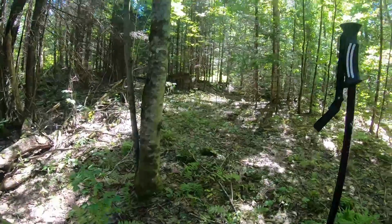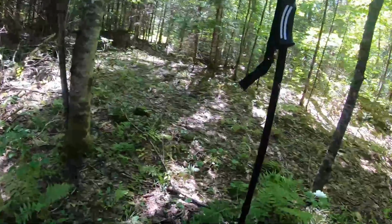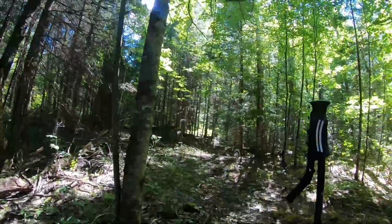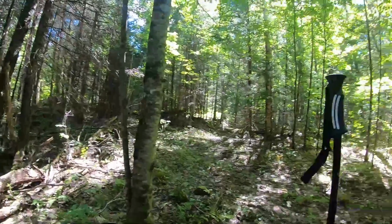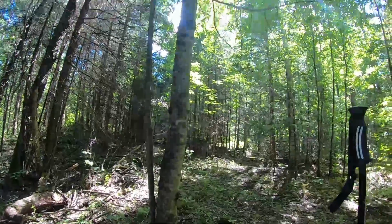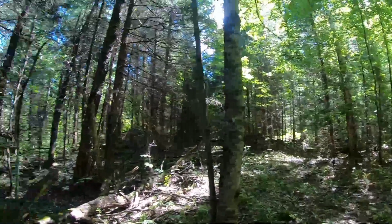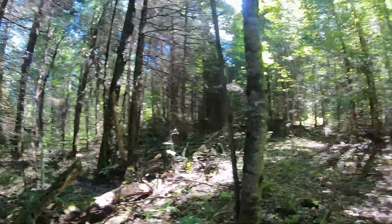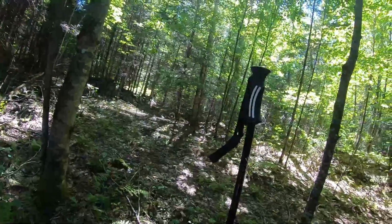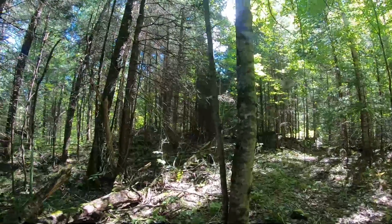When I got to my turnaround point, you couldn't hear a thing back there, except the wind in the trees and an occasional bird. I did have a squirrel chirping at me. Otherwise, you don't hear nothing back there. Far enough from the roads that you don't hear any human sounds at all.